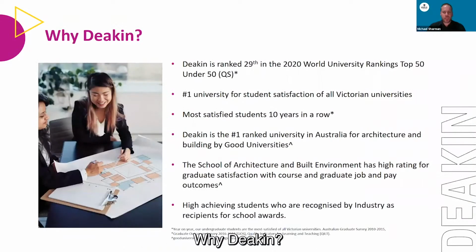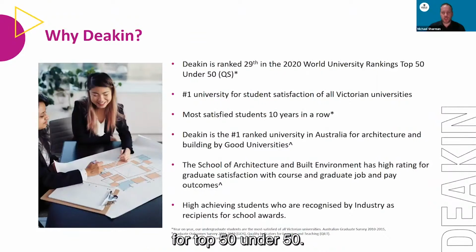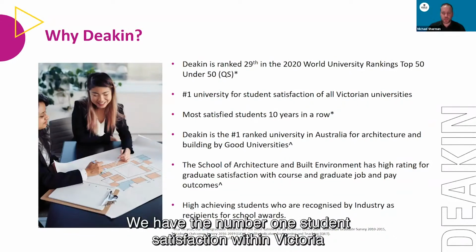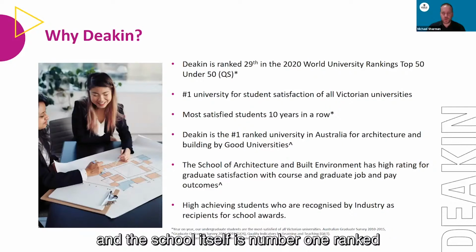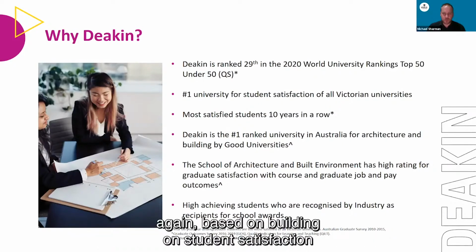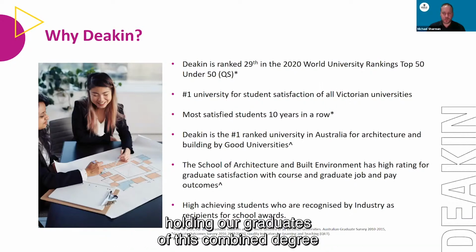Why Deakin? At large, we have been ranking well in the QS World Rankings for top 50, under 50, and I think we even jumped a few spots recently. We have the #1 student satisfaction within Victoria, and the school itself is #1 ranked by Good Universities, again, based on student satisfaction and graduate outcomes. That has impact within the industry, and I can personally speak of employers holding our graduates of this combined degree with high reputation.